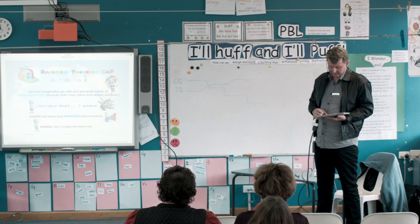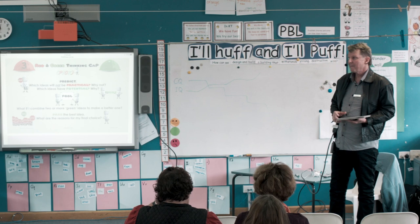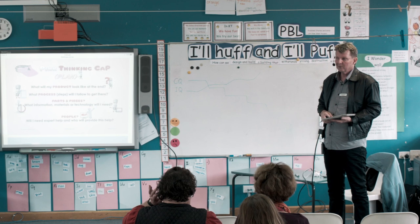Then we move on to the red and green thinking cap, little stop and go man. This is where they decide which idea they're going to run with. Once again, there's a worksheet for them in the teacher's kit. Then they move to the pink thinking cap. They put on their pink little visor and they plan how they're going to produce their project.